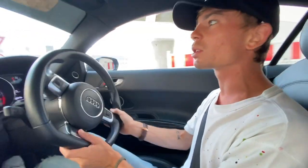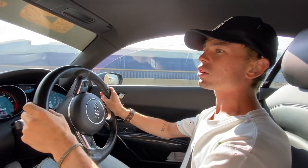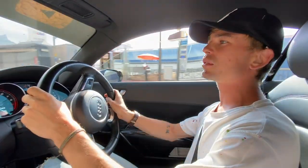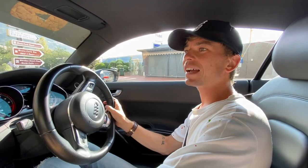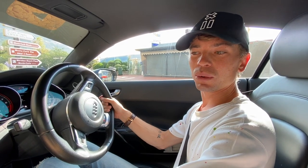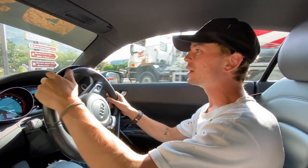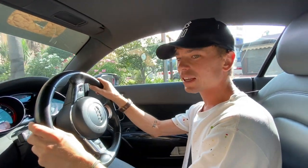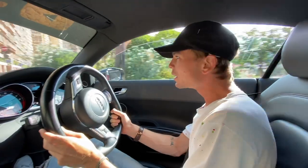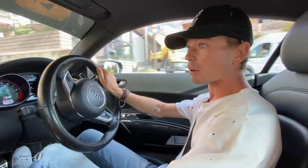But people have spoken to me a lot about this company in Monaco that will do a high level detail for you. So I contacted them on Instagram, and what is this guy doing? It's just a mini stopped in the middle of the road. And they said that they would wash the R8 for me. And then they're going to do the scud at a later date. But yeah, so we're going to bring it there, and we're going to see what they do to take care of one of these cars properly. Track that down for you, and hopefully get some little tips and tricks. So that's where we're going now.